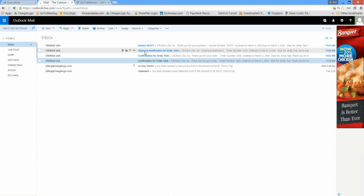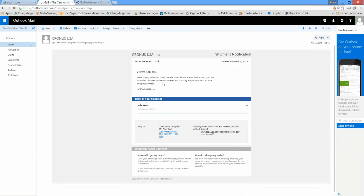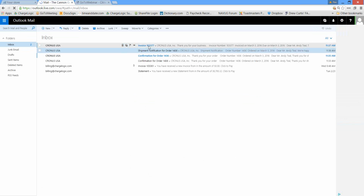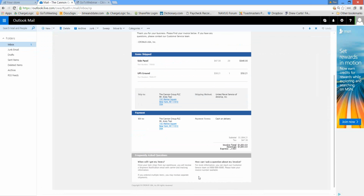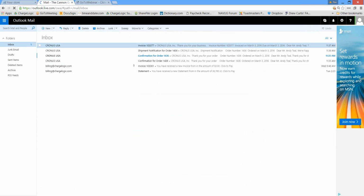Now, when I go to my shipment notification, we're happy to let you know your items are on their way. Again, these are sort of emails we're all used to seeing. It is trying to plug in my tracking number because I'm using a test account with UPS. It doesn't exactly look great, but it would look correct when you're using a live account. And then they also got a copy of their invoice, and again, this one was prepaid, so I can actually see that they have a receipt, they have the invoice now, and it shows that the payment was processed on the American Express. And you can have all kinds of things in these notify emails, FAQs, if I have a question. So it's a very good way to keep your customer up to date.